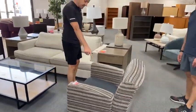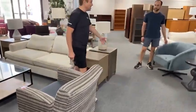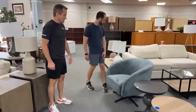Okay, this one, $99, and this works great with it. This is a steel case turnstone. And it's a beautiful chair at $99. Over here, I love this, Eric. This is like the Blue Smoky Mountain color right here. This is $149.99 for this swivel chair right there.